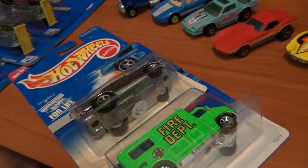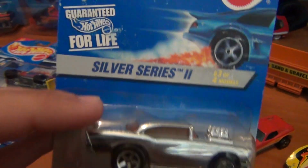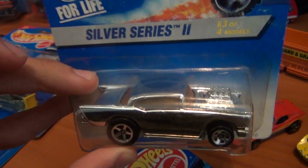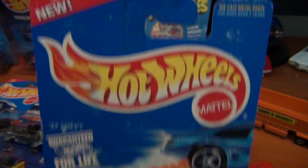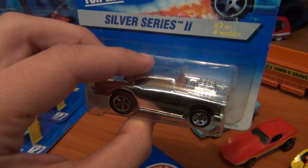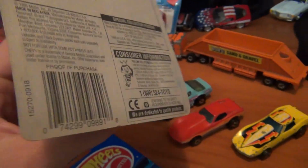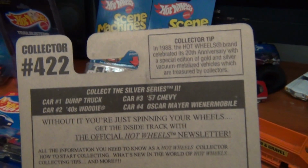We'll start off with the carded ones. Got the old little 57 Chevy here from the Silver Series, or the Chrome Series you could say. That one's really nice indeed. I really don't think I had this one. Well, I know the guy I bought it off, he's a good guy as well, and he goes, oh, you've probably got that, and he's probably right. I've probably got 10 of these already, so 11 won't hurt, will it?